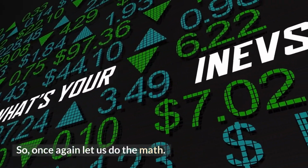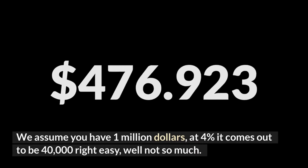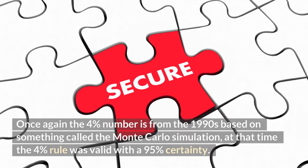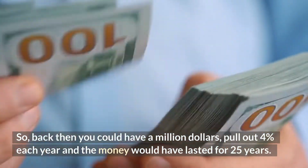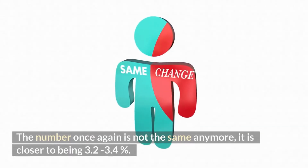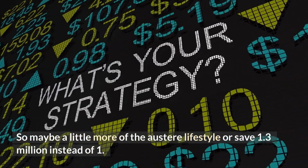So, once again, let us do the math. We assume you have $1 million, at 4% it comes out to be $40,000, right? Easy. Well, not so much. Once again, the 4% number is from the 1990s based on something called the Monte Carlo simulation. At that time the 4% rule was valid with a 95% certainty. So, back then you could have $1 million, pull out 4% each year and the money would have lasted for 25 years. The number once again is not the same anymore, it is closer to being 3.2 to 3.4%. So maybe a little more of the austere lifestyle, or save 1.3 million instead of 1.